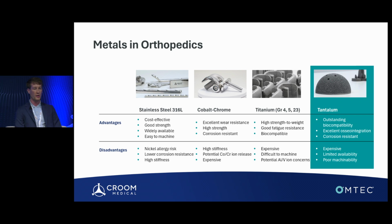Cobalt chrome, of course, has excellent wear resistance, it's really high strength and has good corrosion properties. It also has high stiffness, of course, and there's also some risk of ions leaching into the bloodstream, which could cause some localized toxicity effects. It is also relatively expensive.